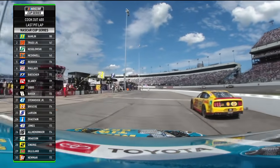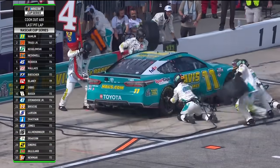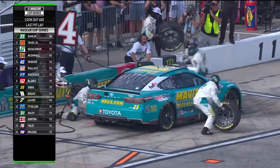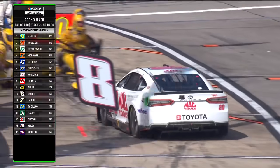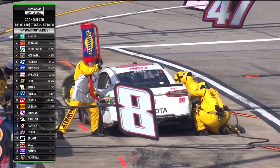He said, I feel like the car has the same thing as all day long. Too tight in the center, and the longer we run, that's what I struggle with. He said, I struggle to point the car correctly, especially coming off turn 2, and I lose all that momentum on the backstretch. You saw that wedge adjustment trying to make that car a little bit freer for Denny Hamlin.